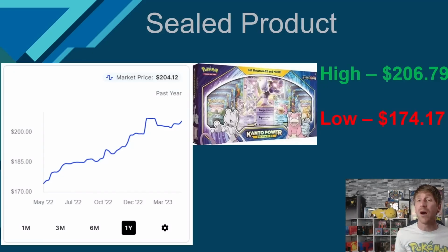There's a lot of Evolutions packs inside. You get the Mewtwo, you get the Slowbro, there's another version with Dragonite, and this just continued to climb over the past year now. So in May of 2022, it was sitting at a one-year low of $174.17. It's continued to climb all the way up until February of 2023, where it's leveled off a little bit. It hit $206.79 as a one-year high recently, and now it's backed off a little bit, sitting at $204.12. Still looking at about $30 worth of growth, about 15% over the past year.